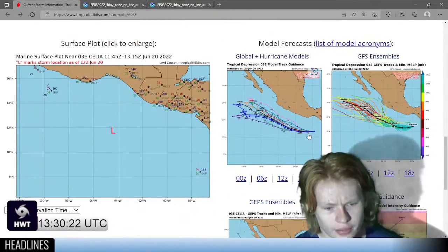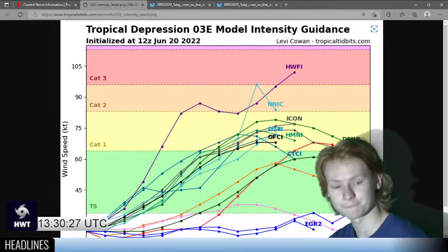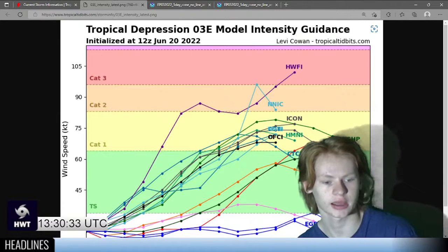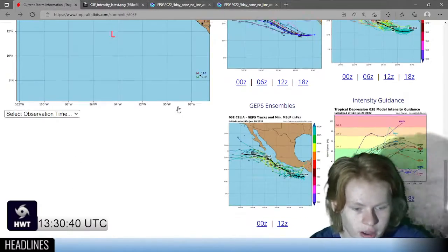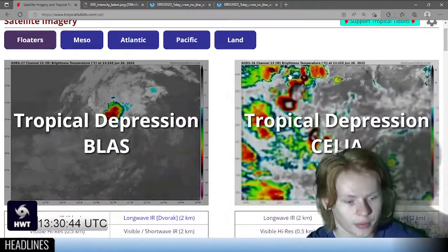I do want to take a look at the modeling. Again, they are saying it's going to re-intensify to a storm, possibly a hurricane. Two of the models are saying a major hurricane. I don't think that's going to happen. I just don't see it. But you never know. The tropics always surprises us with something.